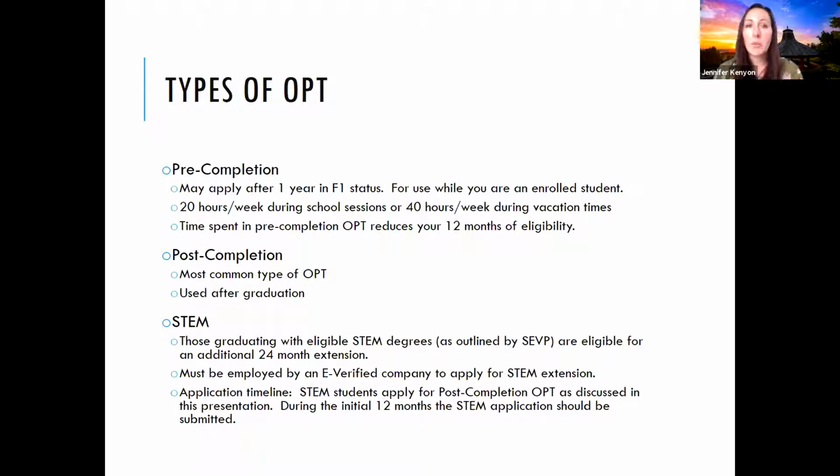So time that you use in pre-completion OPT does reduce your 12 months of OPT eligibility. So let's say you did 3 months of pre-completion OPT over the summer 1 year during your bachelor's degree. Those 3 months are now gone, and you have 9 months left to use after graduation as post-completion OPT. So moving on to post-completion OPT, this is the most common form of OPT and what most students actually do, and what I believe most of you are here for today. Post-completion OPT is used after graduation. If you haven't previously used your full-time CPT, if you haven't previously used pre-completion OPT, you have 12 months left now that you are graduating.